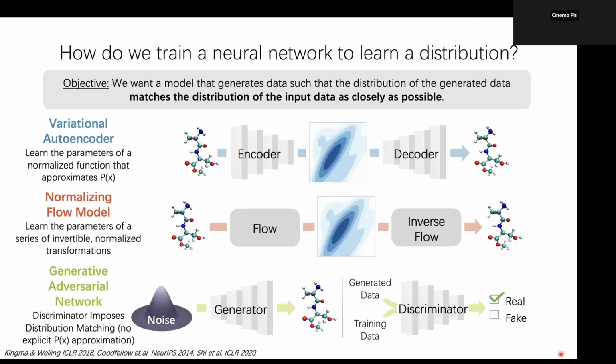I think what's interesting here is that the generative adversarial network is nice because it doesn't explicitly capture the reconstruction loss that the variational autoencoder captures, but instead is able to learn a looser definition of what it means to follow the distribution.